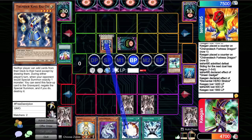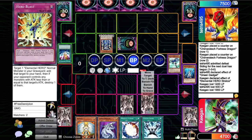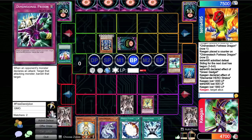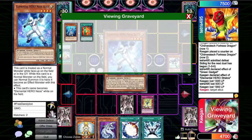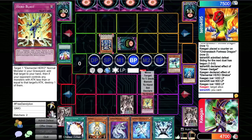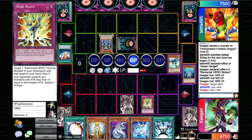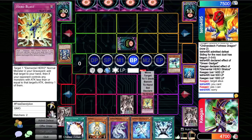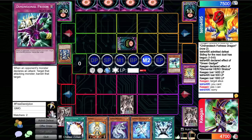Thunder King's going to attack. I'm going to Hero Blast, I believe. Target Alias. If they chain DD Crow, I can chain D Prison. Okay. They don't have it. And this is going to destroy the Thunder King. It says you can't. Yes, I can. Destroy the Thunder King. Opponent taking a little while to destroy their Thunder King. Okay, they do it. Now if they summon a gadget here, we can at least Chimera Tech off it.